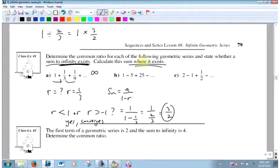Okay, next one. I need r. What's r? -5 divided by 1 is -5. Is that less than 1 or greater than -1? Is that in between these values? No. Okay, divergent, so no sum. That won't be a written question. It'll be multiple choice, and one of the answers will be no sum, it's divergent. Choose that one.